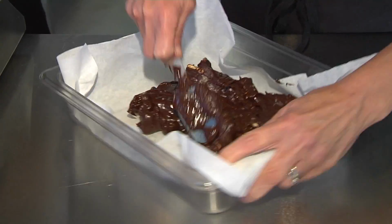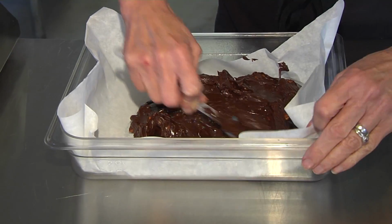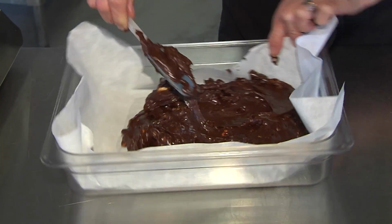Can I lick this out? Sure you can. That's what I'd be doing. Don't let anything go to waste. Right to the sides.